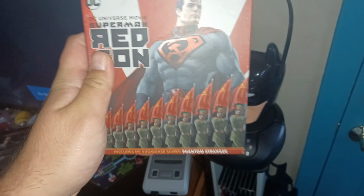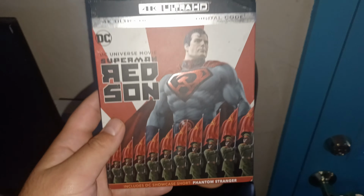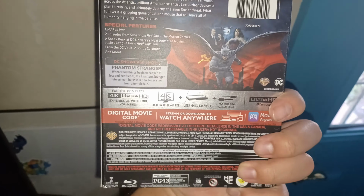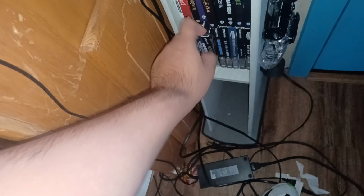And the next one is Superman: Red Son. Oh, I watched this movie, Superman: Red Son, on the Blu-ray version instead of the 4K version. It's gonna be interesting actually. It has Batman and Wonder Woman and Green Lantern. Here's the back of it, and I was correct. It has Batman and Wonder Woman as well. This is definitely interesting, looking at Superman: Red Son as Russia, with the Soviet Union showing up as well. I think there's still more.